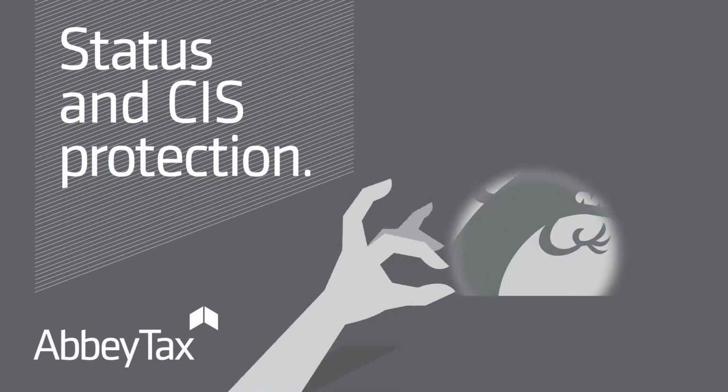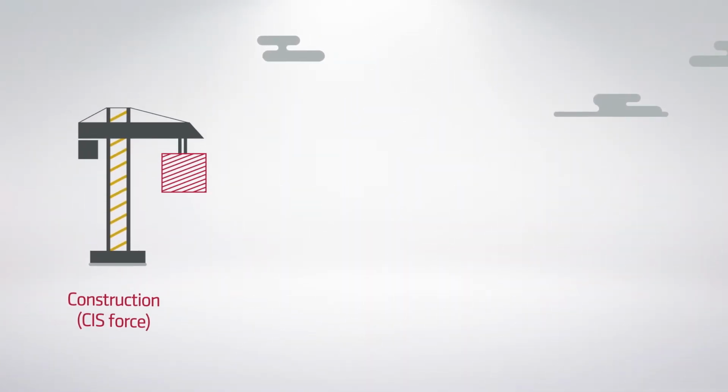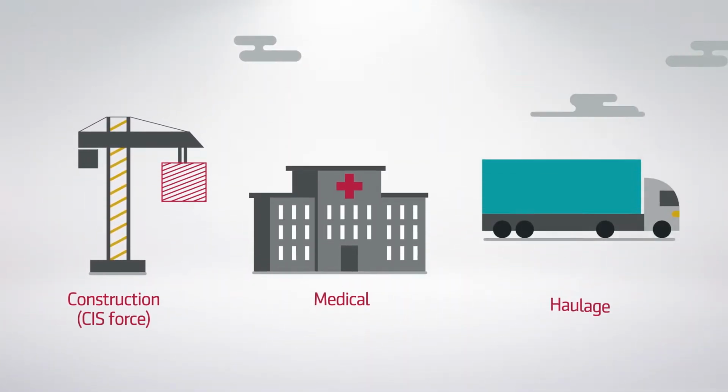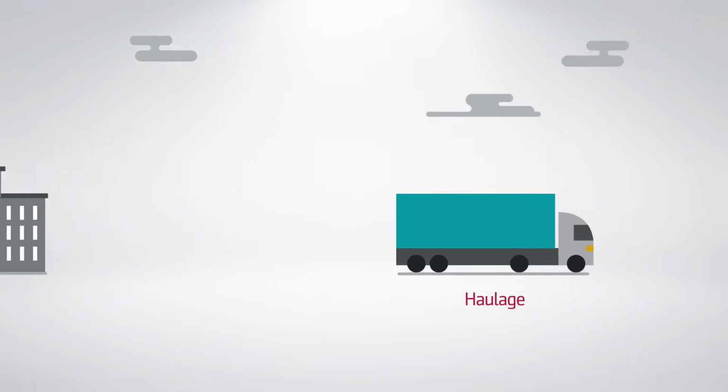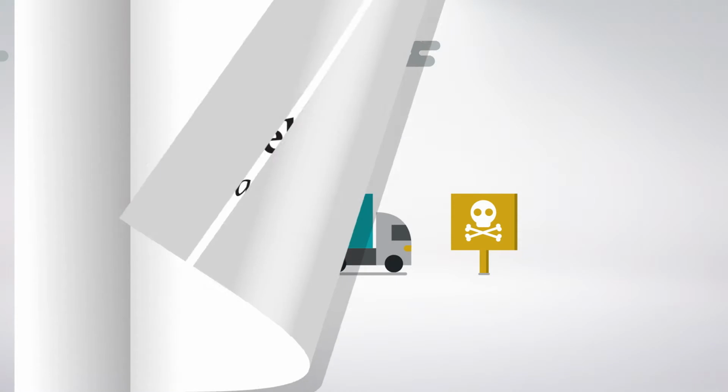Status and CIS protection needn't be scary. Many industries utilise self-employed workers. For these businesses, employment status tax issues can be a bit of a minefield. Everyone knows what a self-employed person looks like, don't they?